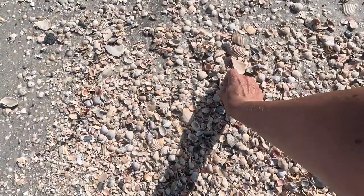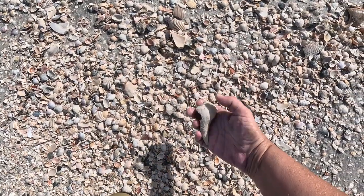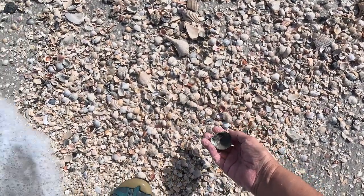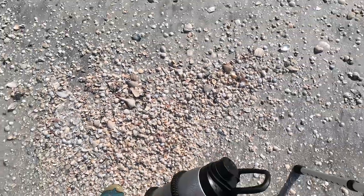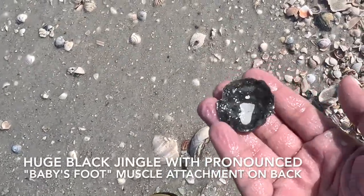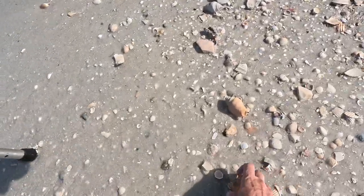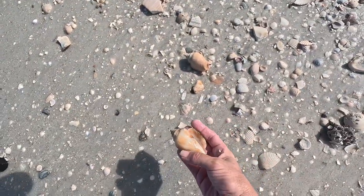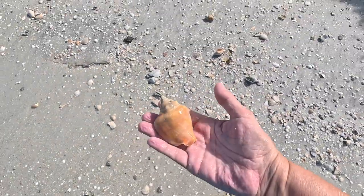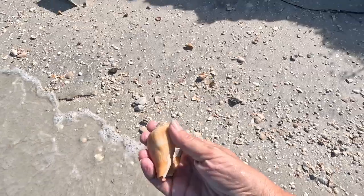Oh, wow. Oh, a periwinkle, missing half of it on the lip there. Still super cool. Big old discolored lucine, which I think is awesome as well. A monster jingle. Absolutely huge. And look at how white that little foot on the back is. That's really cool. Hey, that one's pretty nifty. All right, so that's one of the ones I threw because I remember the hole. That's cool. Little junonia dude. Still got some of the zigzags on it. Very nice.